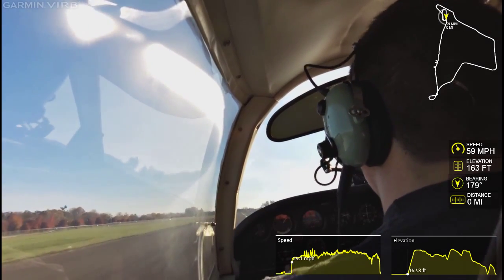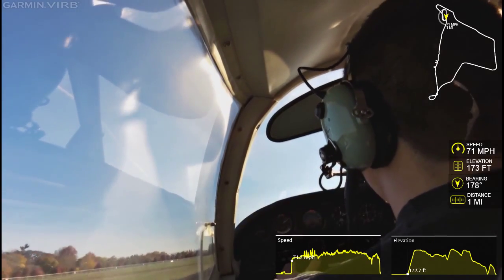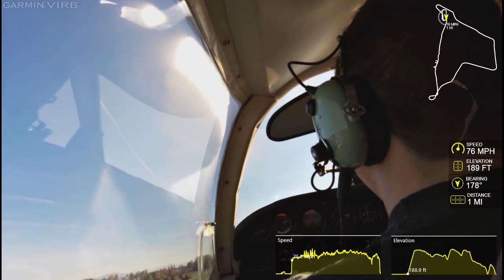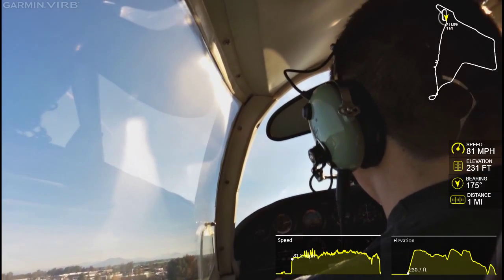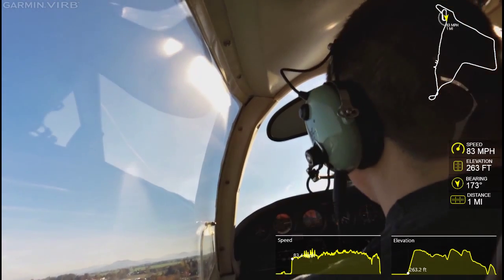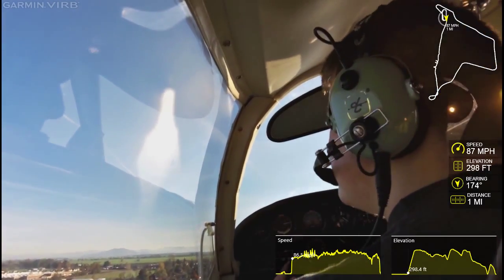You feel it kind of lift up? Yep. Go, good, and a little back pressure. There you go. Sometimes it tells you, hey, come on, I want to fly. Let me go. Albany traffic, 6 August, informing downwind, departing the pattern, Albany. Lebanon traffic, Colt 04 Zulu's turning left base for 34 Lebanon.